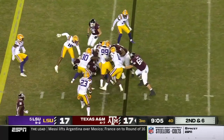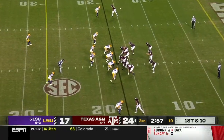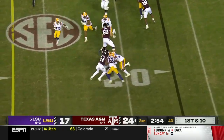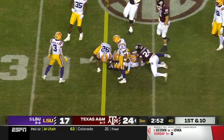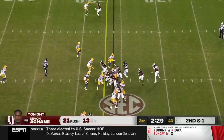Achane on 2nd and 6. He was initially met by Ali Gay and then wrapped up. Second half for A&M has really struggled. Achane's been the star tonight. And he adds to his total as he's carrying Micah Baskerville. On the sideline, by the way.